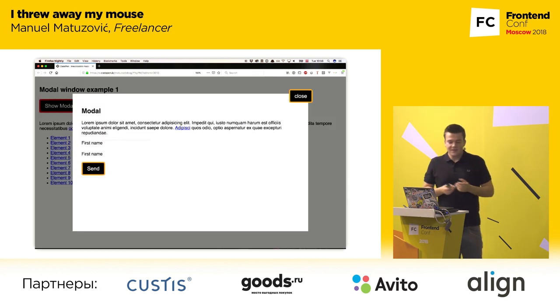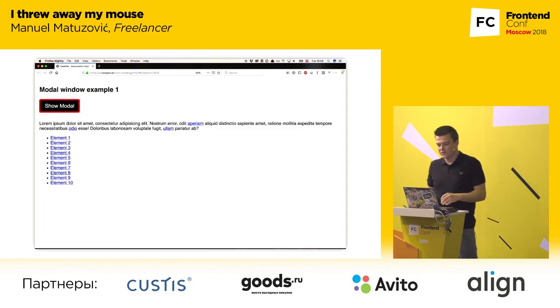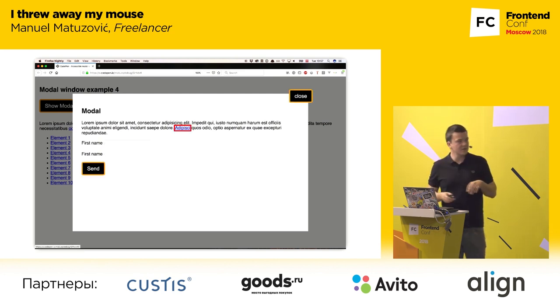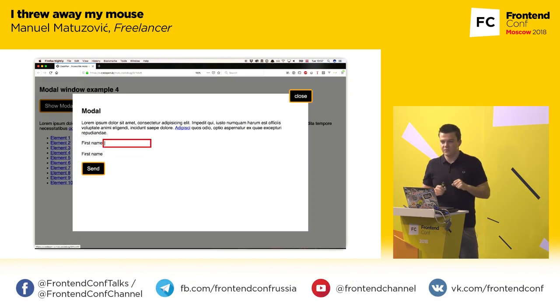What I would expect is that if I press this button, focus will jump into the modal window. So this is what you want. If you focus the button, you want to shift focus using the focus method in JavaScript. And if you close the modal, focus should jump back to the button where it came from. And this happens on quite a few sites.